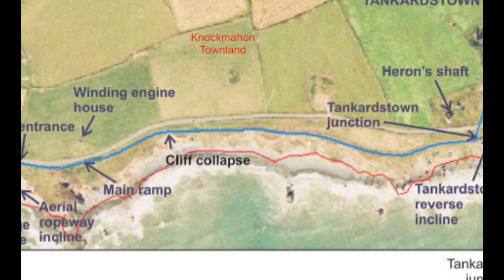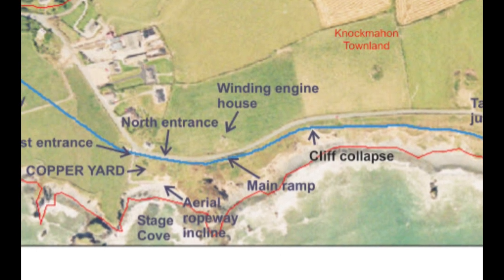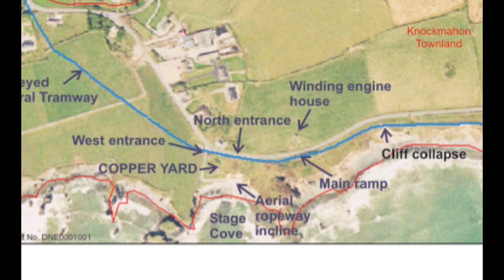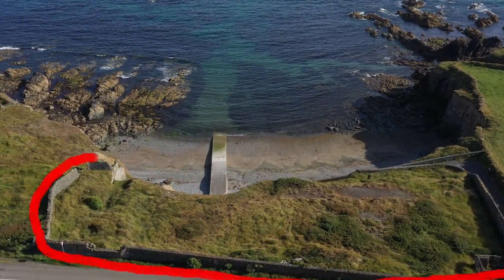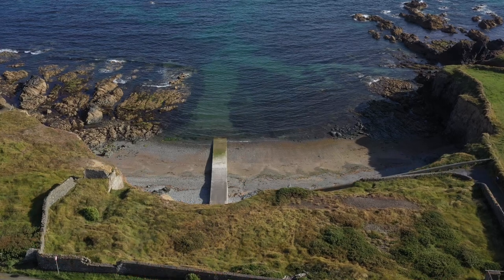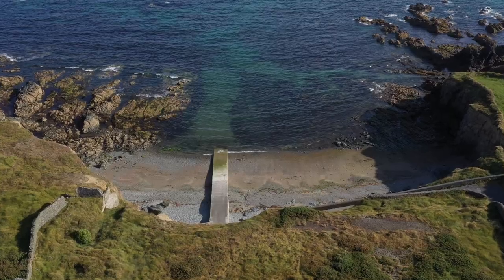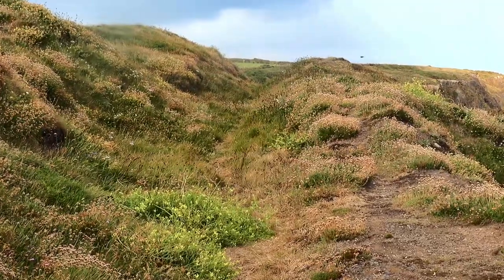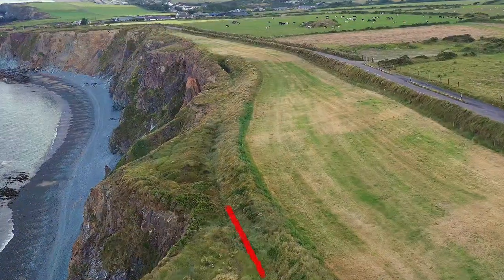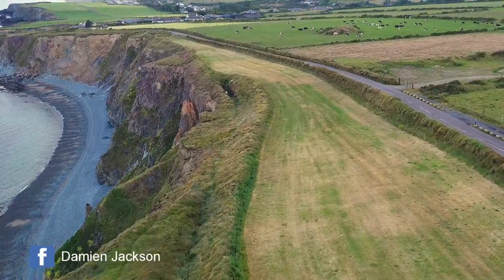This map from the Mining Heritage Trust of Ireland shows the route of the tramway in blue between Tankardstown and Knockman. The ore was transported on the tramway from Tankardstown to a copper yard on the cliffs at Knockman, from where it was shipped by schooner from Stage Cove to Swansea in Wales for smelting. Although a lot of it has fallen into the sea through erosion, traces of the levelling cuttings into the ground and the retaining walls for the tramway can still be seen between Tankardstown and Stage Cove.